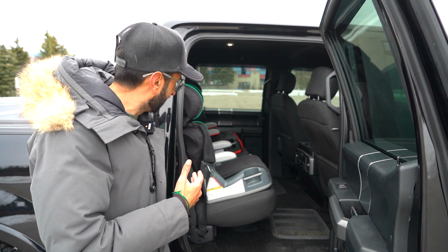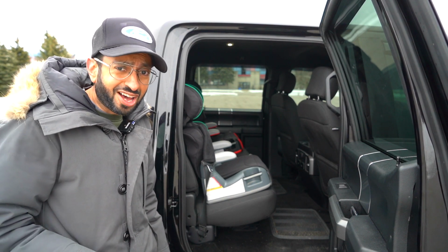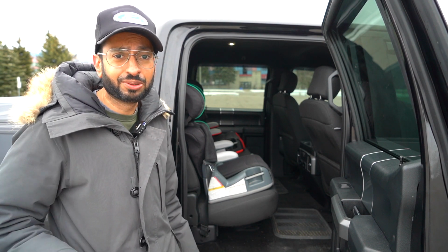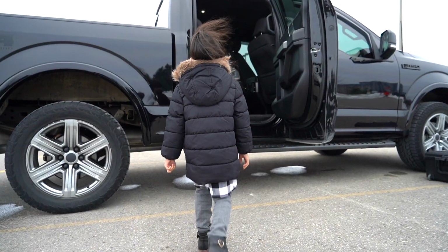There's a lot of legroom, and there's enough space in the middle to put another car seat, your father-in-law, your mother-in-law, lots of space. So now what I'm going to do is I'm going to show you my 4-year-olds getting into the truck, how easy it is, and then maybe they'll share something with you guys about what they think about it. So let's do that.